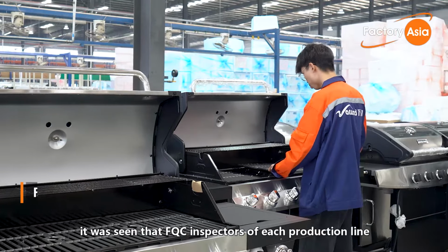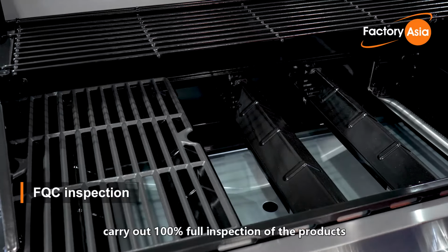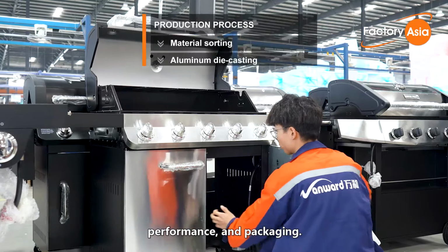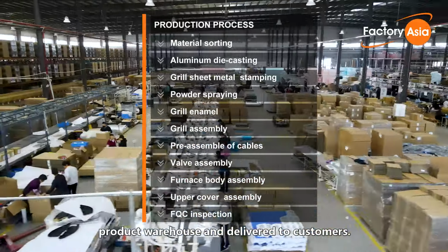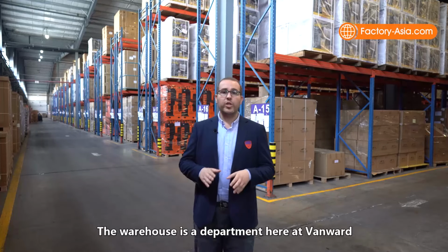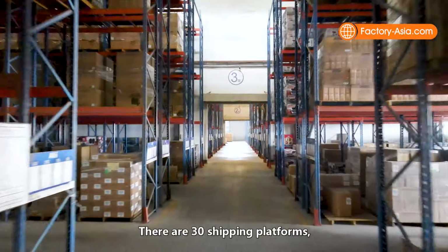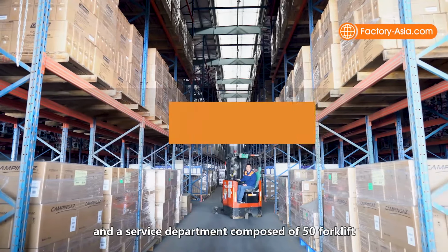In this workshop, it was seen that FQC inspectors of each production line carry out 100% full inspection of the products according to AQL inspection standards, including appearance, structure, performance, and packaging. Only qualified products will be sent to the finished product warehouse and delivered to customers. The warehouse is a department here at Vanward with a large storage space of 58,000 square meters, which can accommodate 280,000 finished products. There are 30 shipping platforms and a service department composed of 50 forklifts.